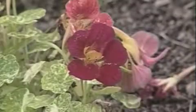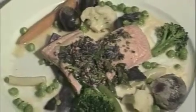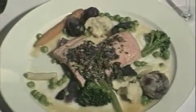Nasturtiums are also quite nice cooked. We tend to use the flowers more than any other part, cooked with fish dishes folded in at the very last minute before serving. It adds a strong peppery flavor.